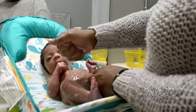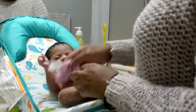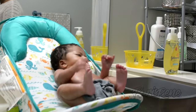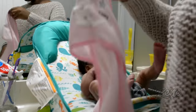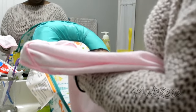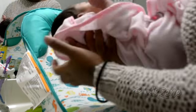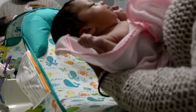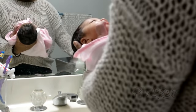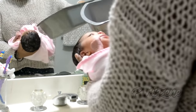So after I go ahead and soap her up, I like to just drizzle some water over her and then kind of just wipe her down and get her dry. These towels that I did get for her, I got them from Burlington. If you go ahead and watch my Burlington shopping haul, it shows you. They are hooded towels, which I really like because I just go ahead and place her in it, wrap her up like a little burrito, and then while her head is unwrapped, I just like to take the remainder of that water and run it through her hair just to get her hair nice and squeaky clean, okay?